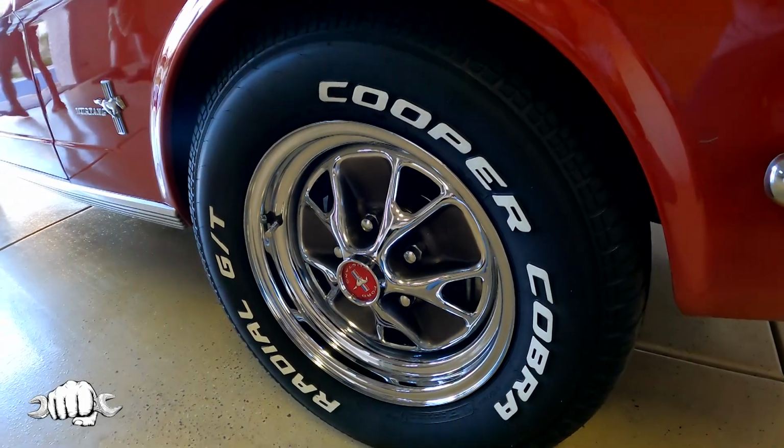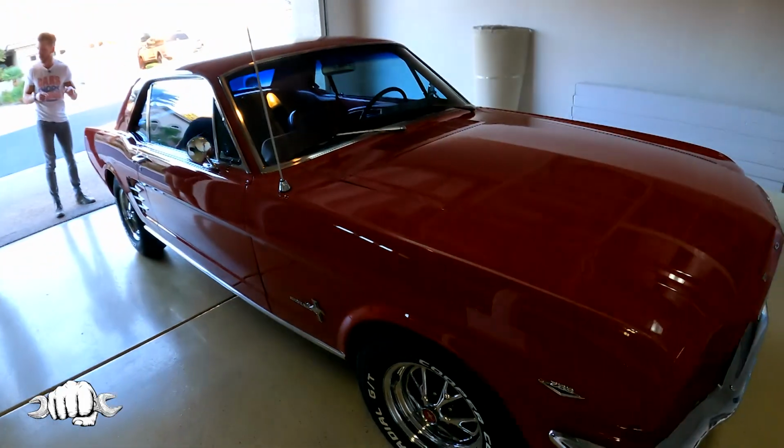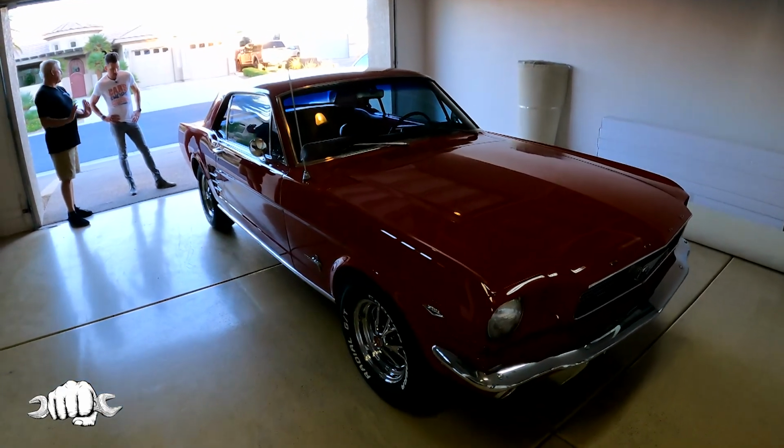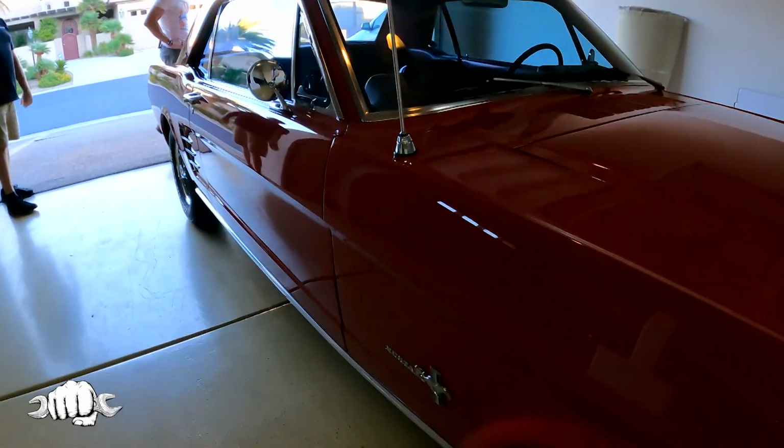You know how many Mustang purists out there would want this car in their collection? Yeah, and this is rust-free. It doesn't even have a door ding. It's never had any accidents. Everything fits perfect on the car.